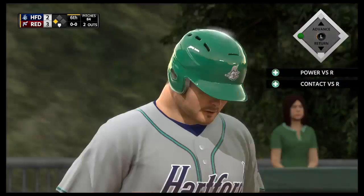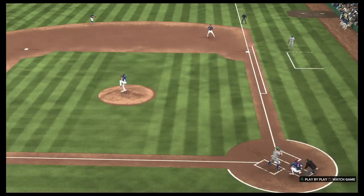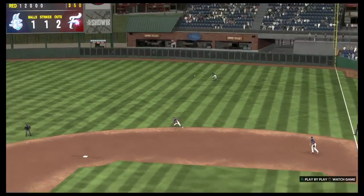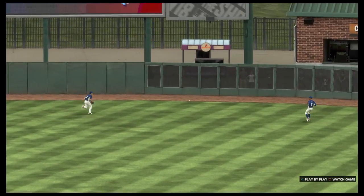Yeah, everyone knows this guy's been having a great year at the plate, but he's not exactly a gazelle on the bases. But he turns on the jets here and makes it all the way to third. He might need an oxygen tank, but hey, he made it.